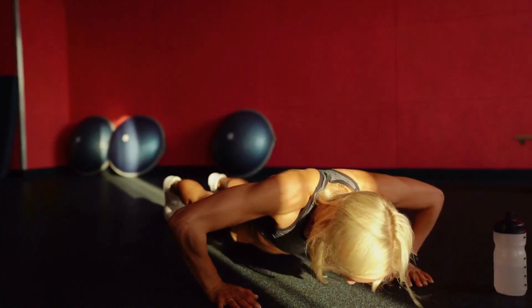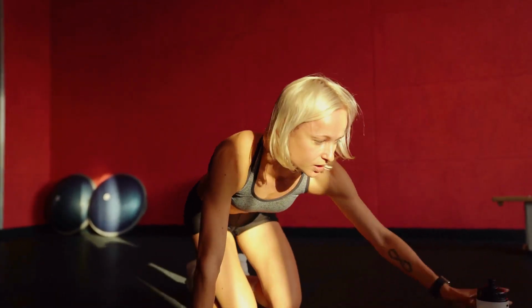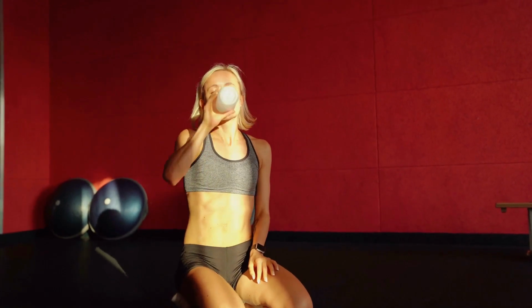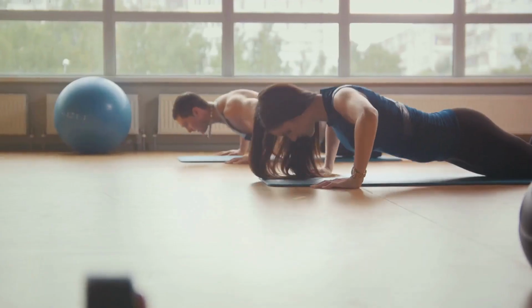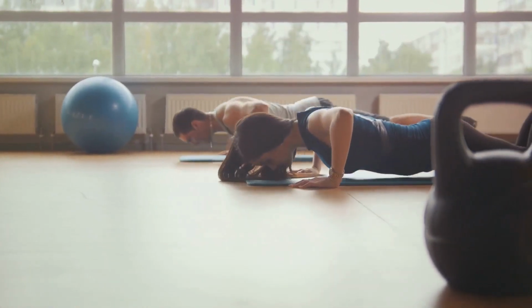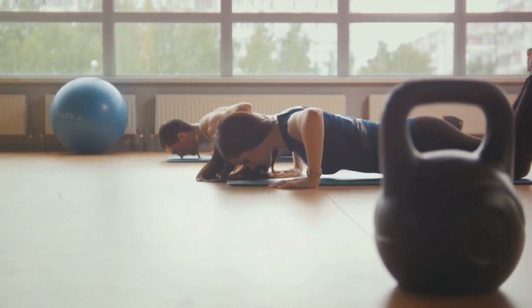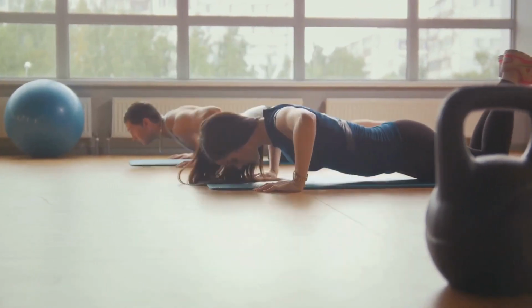Next up, we've got push-ups. This move targets your chest, shoulders, and arms, but also engages your core. Start in a plank position, hands under your shoulders. Lower your body until your chest almost touches the floor, then push yourself back up. If you're new to fitness, try knee push-ups or wall push-ups. As you get stronger, you can experiment with different hand positions to target various muscle groups.